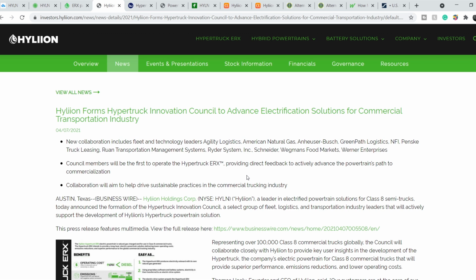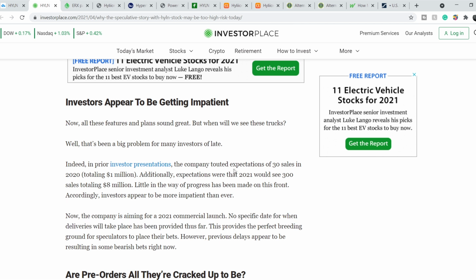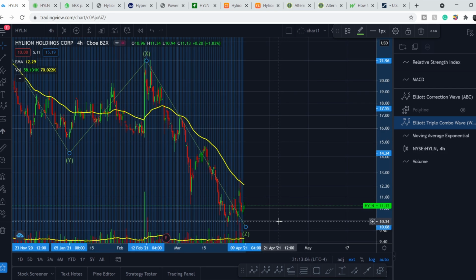But we have a downside. Of course, we have a downside, and the downside is that we don't have any sales for now. We have only the intention of sales, and this intention lasts for about 2 years, from 2020 to 2021, and for now it's April of 2021, and they still don't have any sales. That's why you have to be extremely cautious, and basically you can add to your position right here because this company is still interesting.